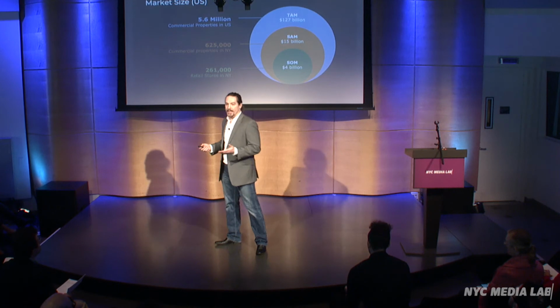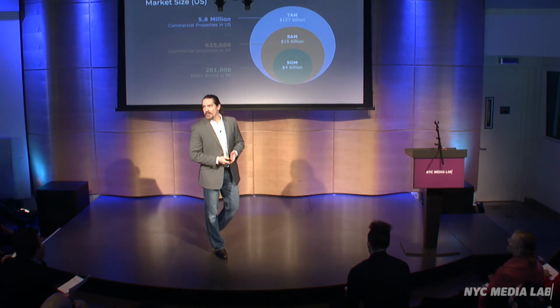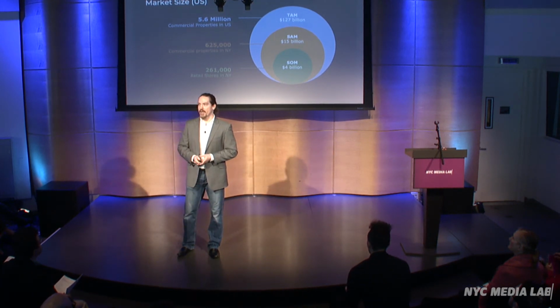So, our market. To size our market, we looked at commercial properties in the United States, which sits at around 5.6 million of them, which gave us a value of $127 billion. We then whittled that down to New York City and then eventually to retail markets here in New York City, which gave us a target market of $4 billion.